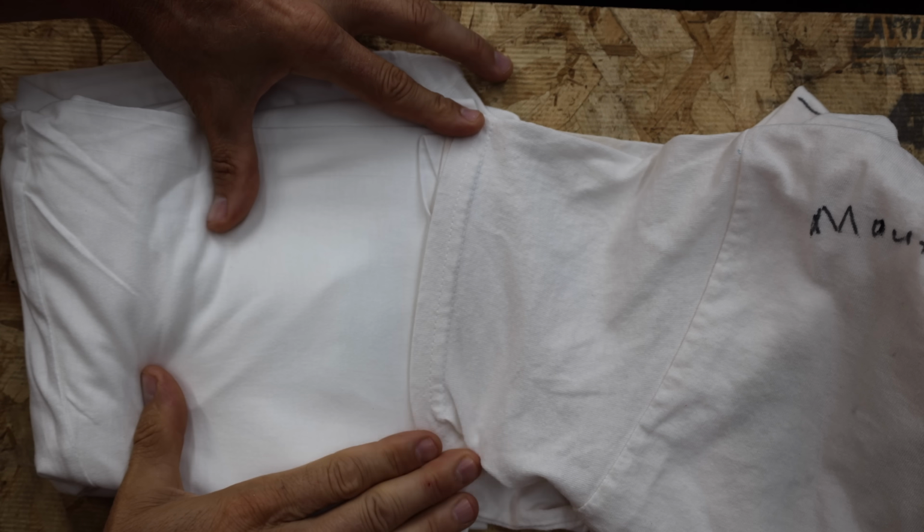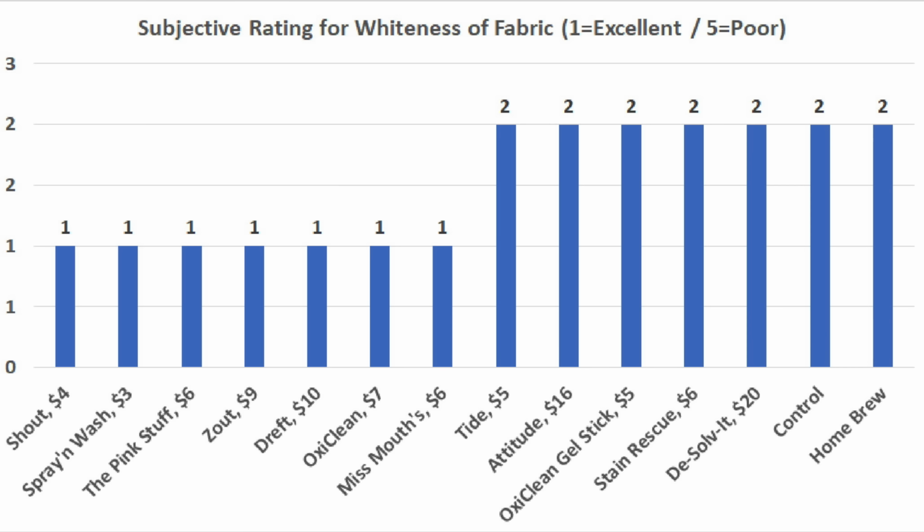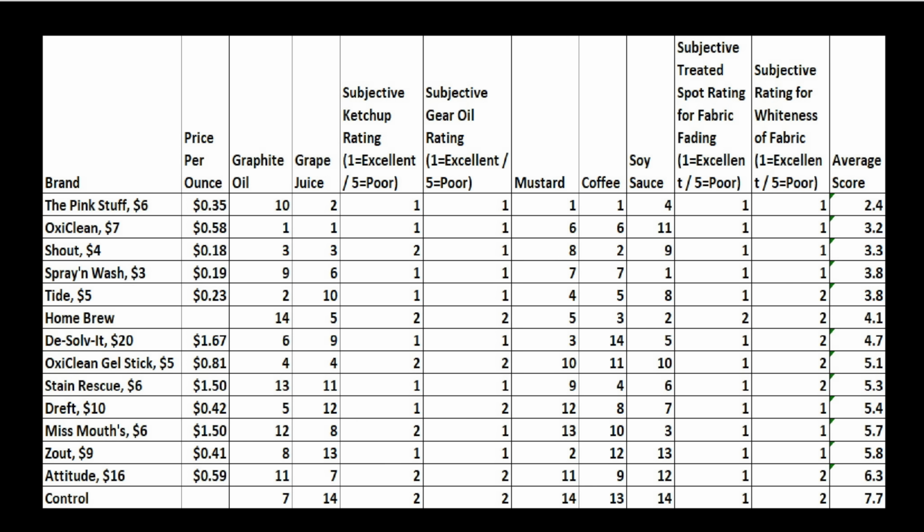Do stain removers actually transfer stains to other parts of the shirt? Half of the shirts did receive the best possible rating of 1 for maintaining a bright white color. However, about half the shirts did receive a rating of 2 as they did become a little bit darker from stain transfer. So which stain remover is best?